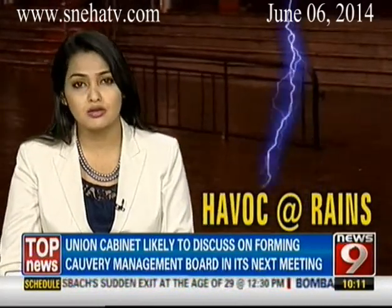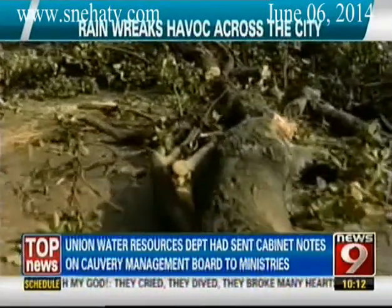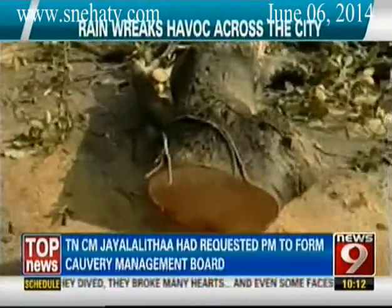Well, it rained heavily across the city in the early hours today. The rain was accompanied by thunder. Several areas in Koramangala, Adugodi, Shantinagar, Malleshwaram, Jayanagar, Banaswadi and Nandini Layout bore the brunt of the heavy rains. The rain began at around 2 in the morning.